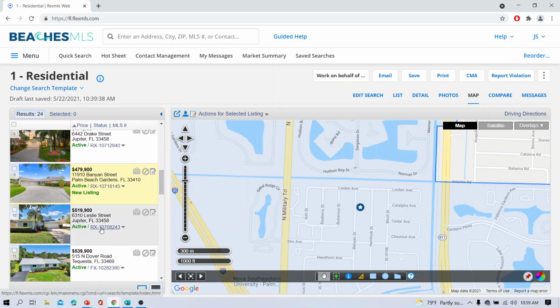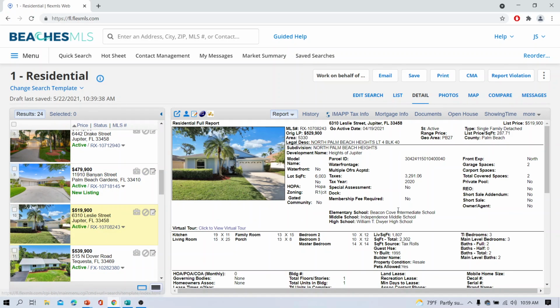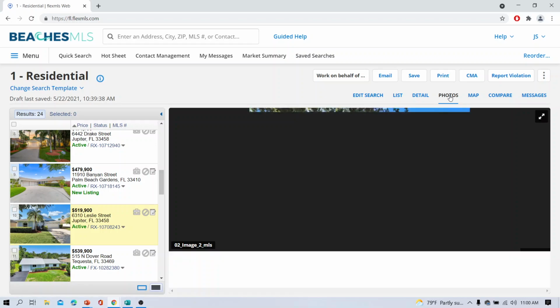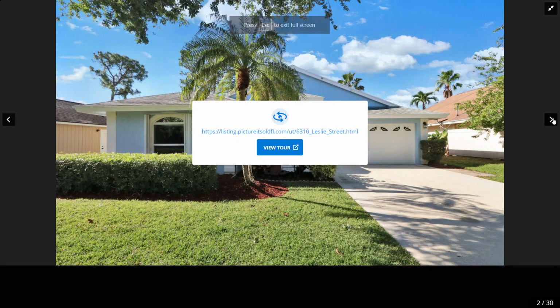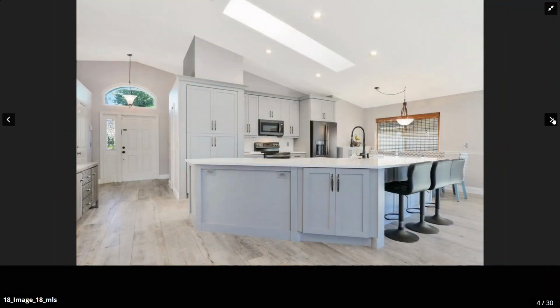Let's go to Leslie Street. This is going back to North Palm Beach Heights in Jupiter. I like Leslie Street because it's all the way at the top of this community, right next to Egret Landing. 1,800 square feet is not bad. Some of these homes did away with the garage to make an extra bedroom, but this one apparently did not. So 519, that's one of the highest prices I've seen in this community ever. But let's take a peek inside. It's a cute little house. Looks like they did some renovations.